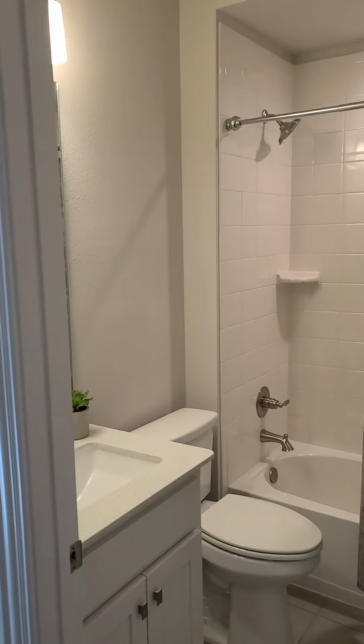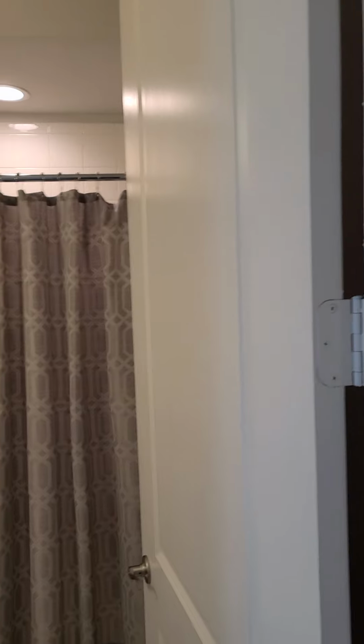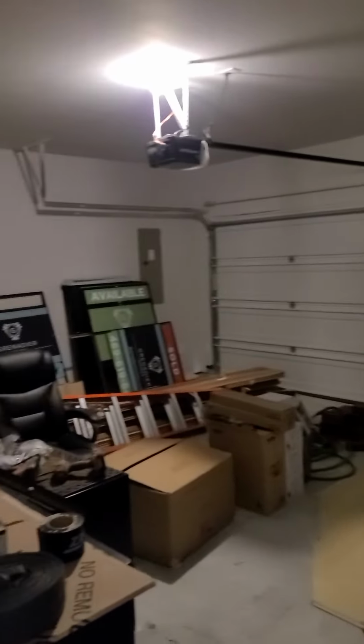And she told me all the doors in here are wide, which of course accommodate our elderly folks. This is a two-car garage. Each one has a two-car garage, unit 402 and 408.